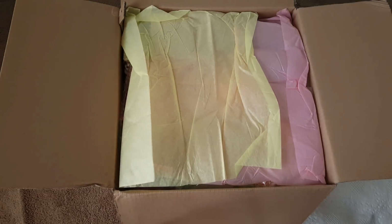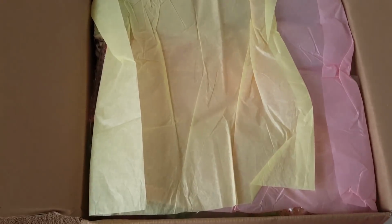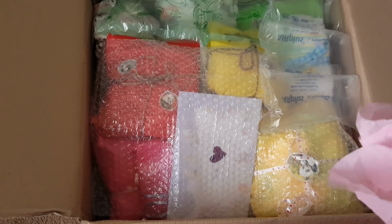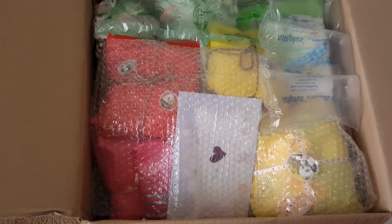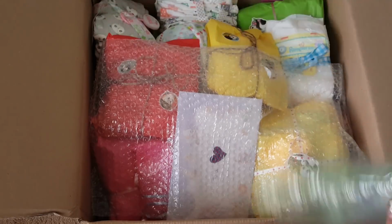All right. Move out of the way, Louie. Okay. Let's zoom up a little bit. Okay, so there's tissue paper. Look at all this goodies. Oh my gosh, you guys, this is like Christmas. Seriously. There is just, I mean, amazing.